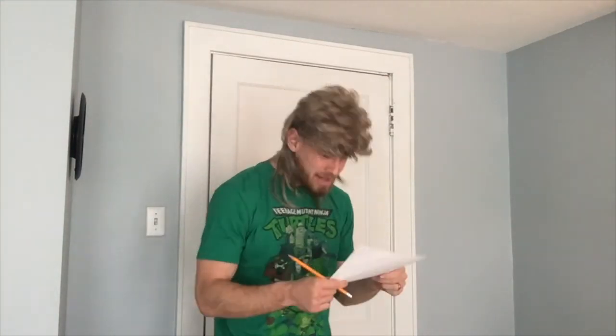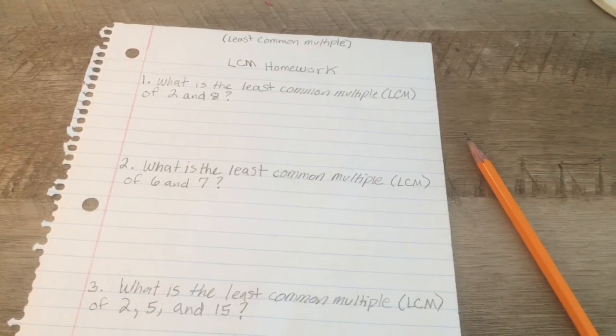Gotta get this homework done. I got a t-ball game, and they're not gonna let me play if I don't get this finished. I'm the oldest by 20 years. They need me. All right, I gotta get this done. I gotta get ready for my game. Oh man, I gotta finish this homework.